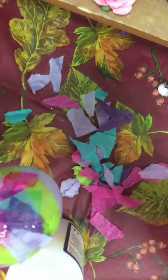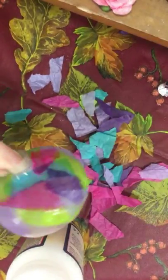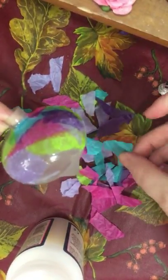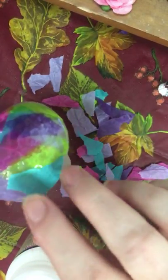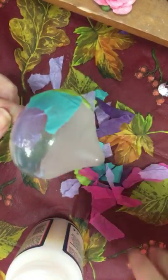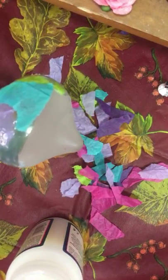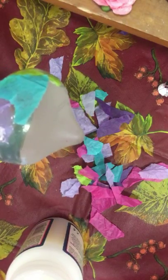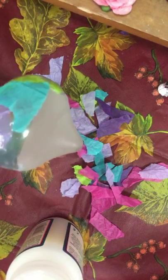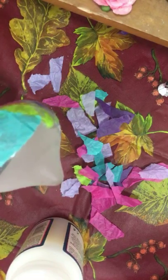And you want it to overlap, that's okay. And see what's going on. Bleeding tissue? Not sure what that is. I'd say try it.